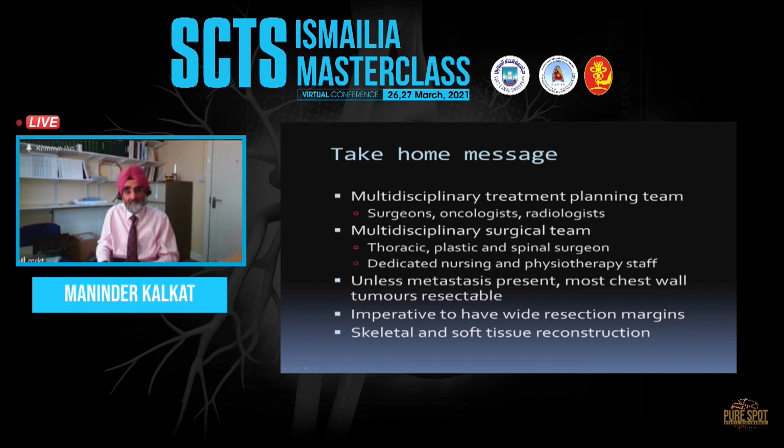So unless metastasis is present, most chest wall tumors are resectable, and particularly chondrosarcoma, no matter how big they are, they don't invade, they just grow, and they can be removed. It is very important to have clear resection margins and then cover it with skeletal or soft tissue reconstruction. If you adhere to a few of these, the outcomes for these patients are more than satisfactory.